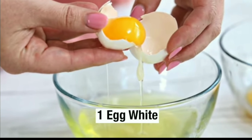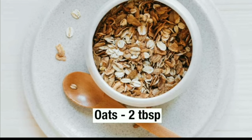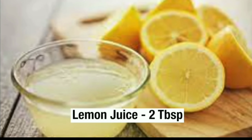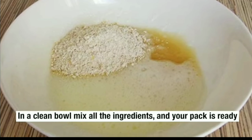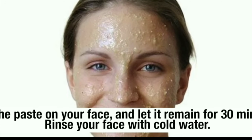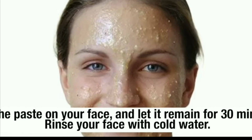1 egg white, 2 tablespoons oats, and 2 tablespoons of lemon juice. In a clean bowl, mix all the ingredients, and your pack is ready. Put the paste on your face, and let it remain for 30 minutes. Rinse your face with cold water.